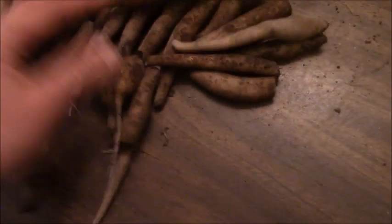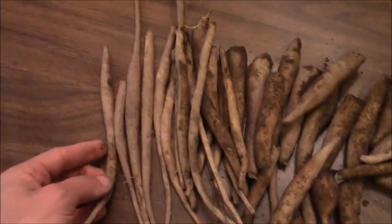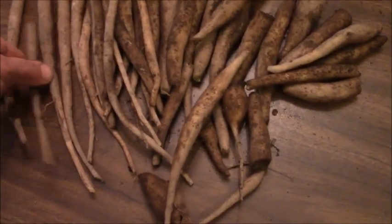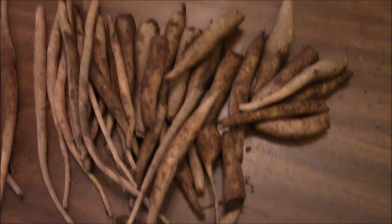And then here are the actual tubers. So this will be what we eat. And I think I'm going to take a couple of them and just rinse them off right now and see if Mama and I can just give them a nibble and see what we think.